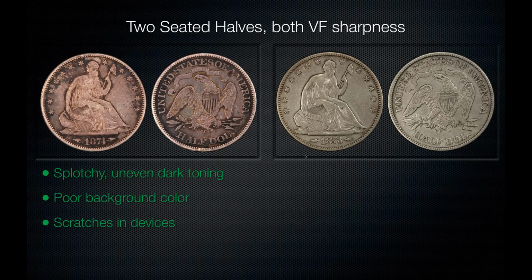Now contrast with this coin. This coin is the same grade as the other coin in terms of sharpness. It's also a VF coin, an Arrows half. But you've got pleasing, even gray color, and you've got no marks or scratches on that coin to speak of. A nice, even, balanced look.